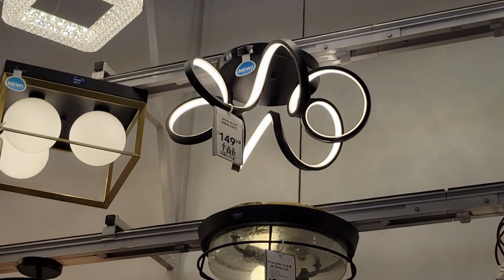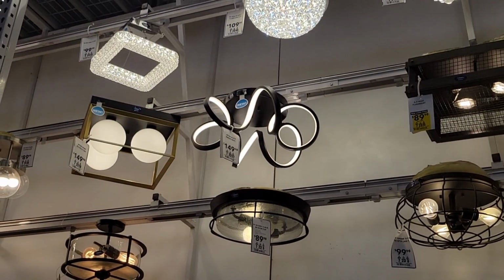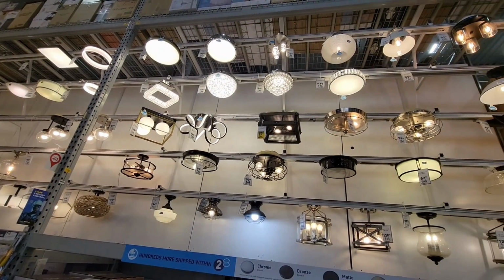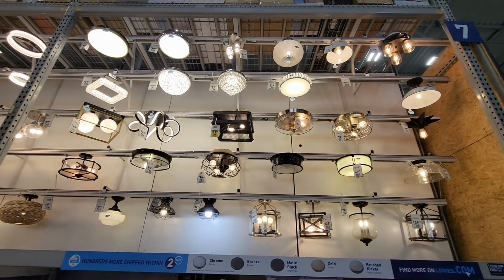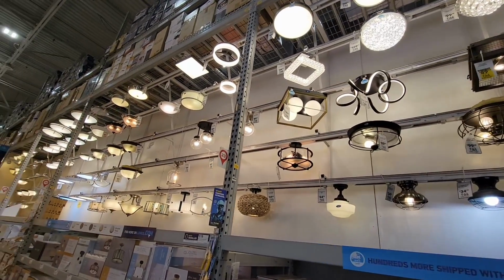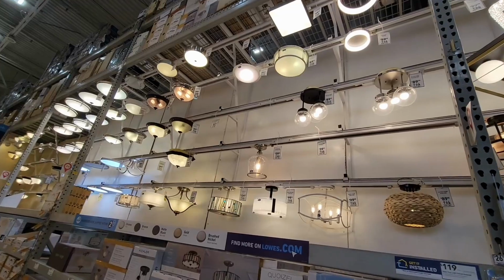Now I'm looking at some new indoor lighting. That is such a unique piece for $149. It reminds me almost of an octopus, with the way the swirls are. It is so pretty. I think it's one of those lights that I would find really interesting. I would put it up and then within 6 months I would be done with it.